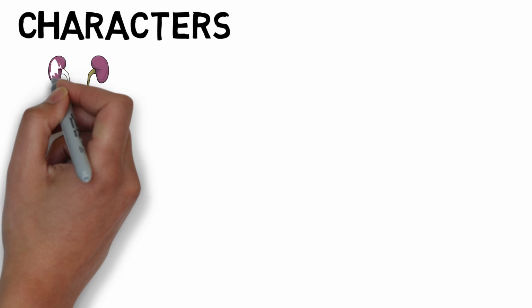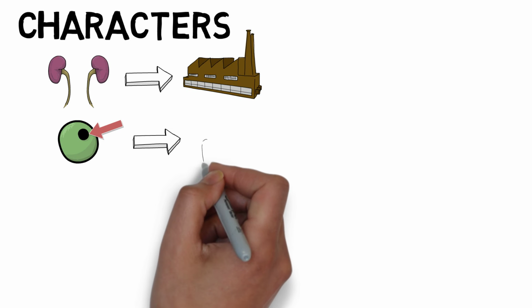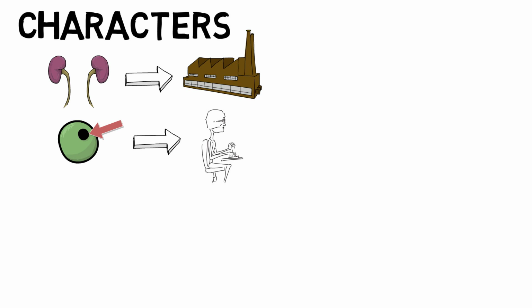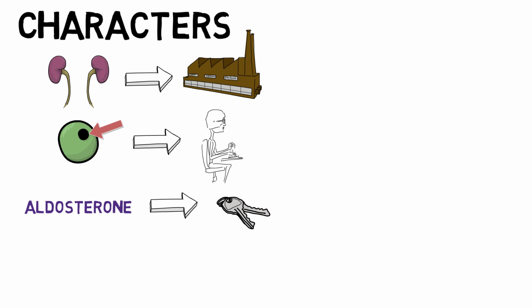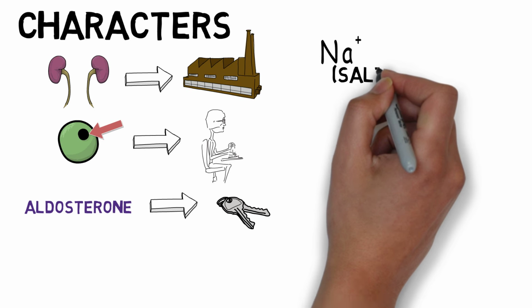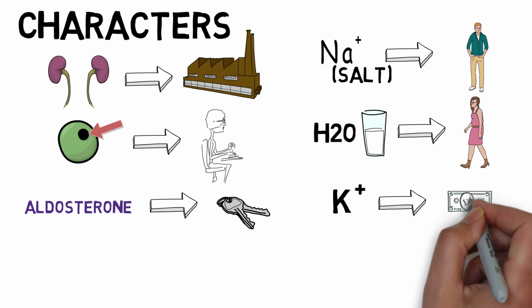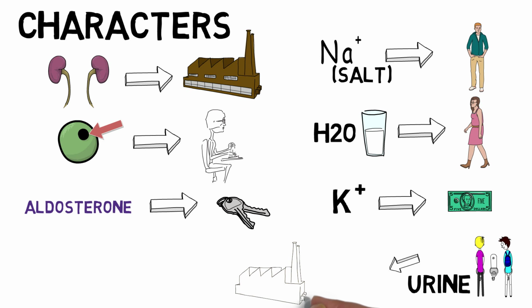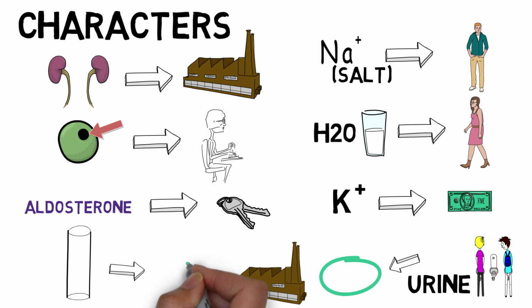Kidney is the factory. The nucleus in the kidney cells is the control center of the factory. Aldosterone is the key for the control center of the factory. Sodium is the husband. Water is the wife. Potassium is the money. Urine is the outside world of the factory. Blood vessels in the body is the other side of the factory.